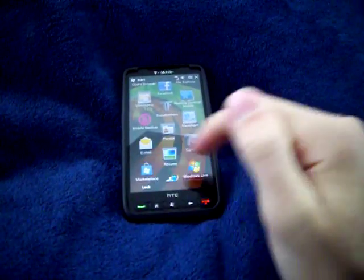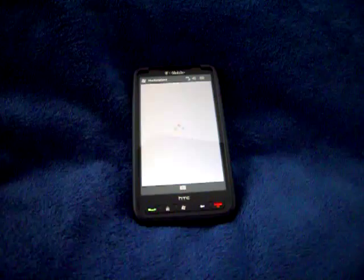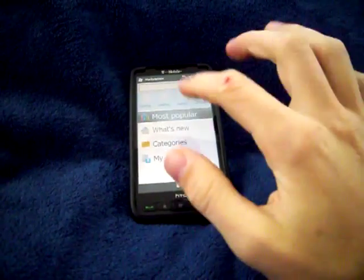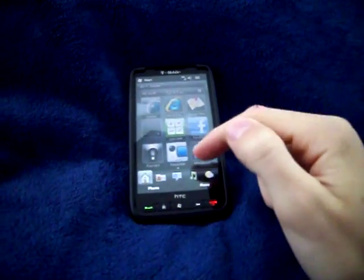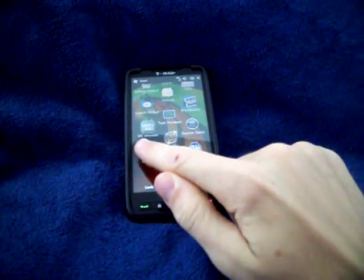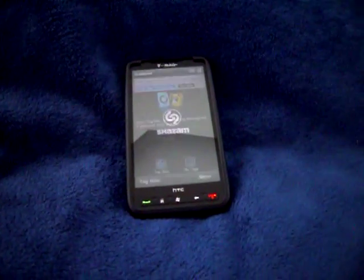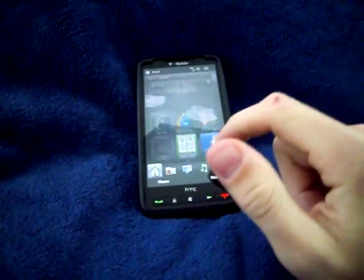So you go to the marketplace, try to download a new app. Alright, I'll just open up one more thing. And say you're trying to check a new song. Alright, now with all these things up, it can make your phone laggy.